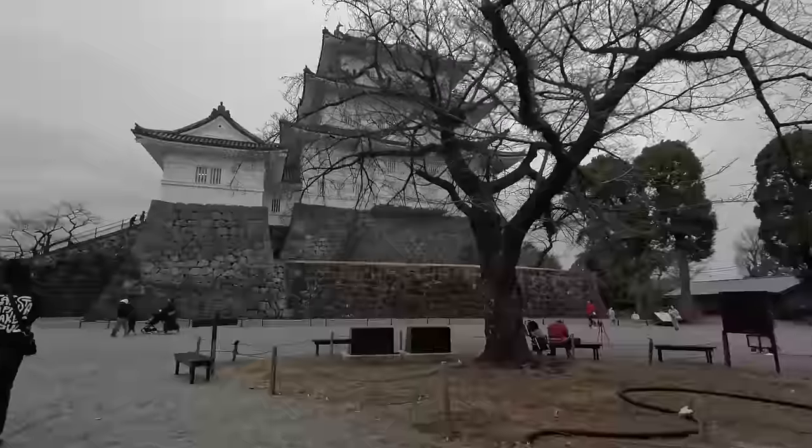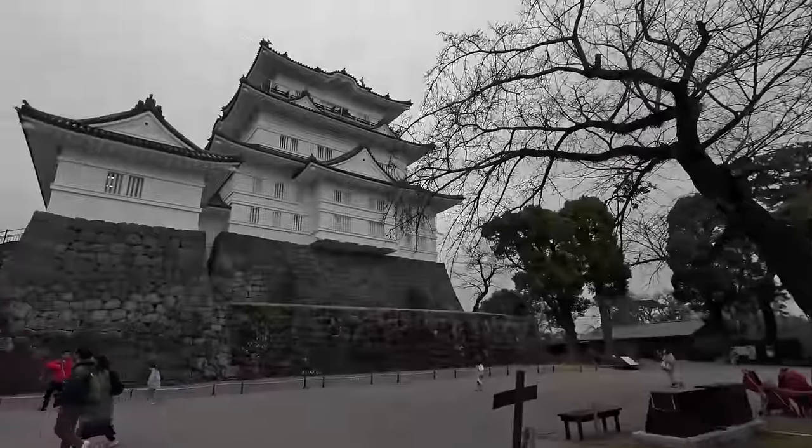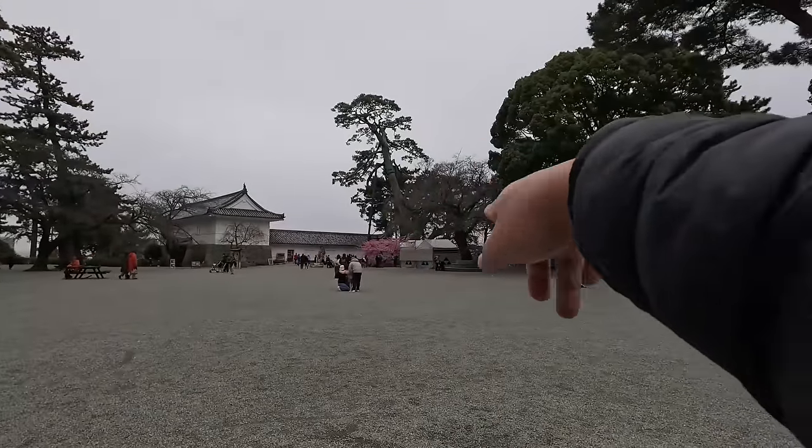So this is Odawara Castle. I love looking at castles here in Japan. It's not a huge castle, but oh my gosh, it's beautiful. This is a ninja town, so you have a lot of exhibits where you can, well, it's closed now, but that's where you can get shurikens.